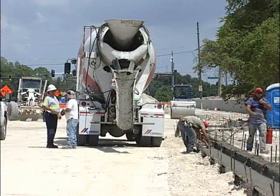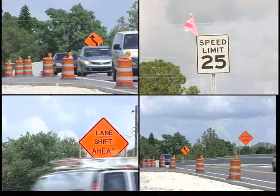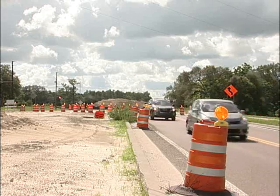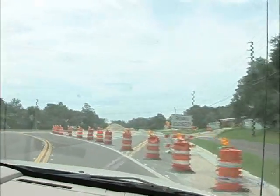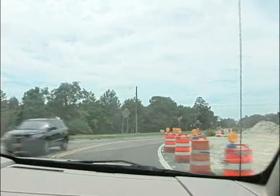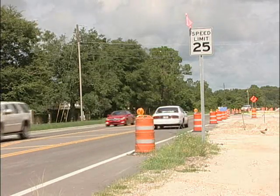While keeping the project on or ahead of schedule is a priority, safety continues to be the number one concern. At the time of this report, the roadway is still two lanes, with lane shifts moving traffic to the north or south sides of the project, depending on where crews are working. We've lowered the speed limit in some sections down to 25 miles an hour.